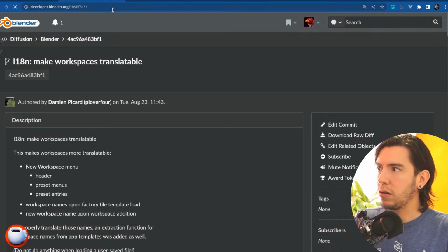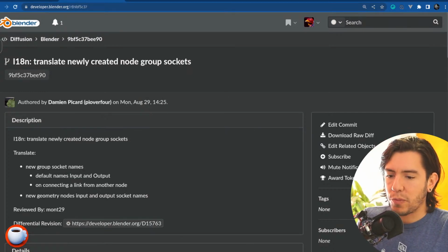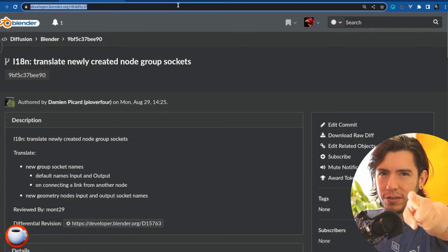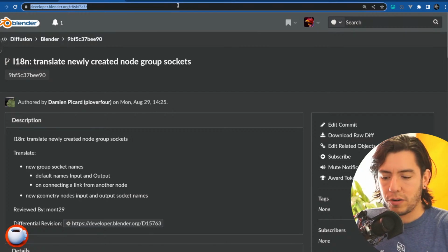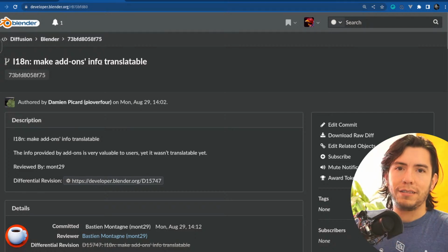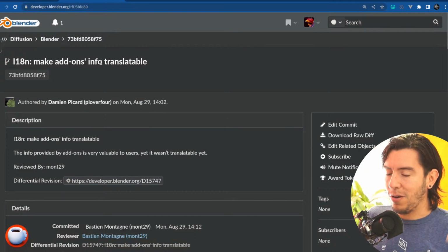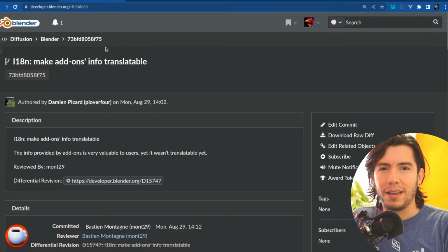The newly created sockets, node group sockets, also can be translated, and this one is probably the one that is going to be the most useful. If you make add-ons, it's going to give you the opportunity to make your add-on more accessible, because now you can translate the add-on's information, which is the window to the content of your add-on, right? If someone has their UI in Spanish and your node info is in English because you want to reach more people, then this makes it easier.